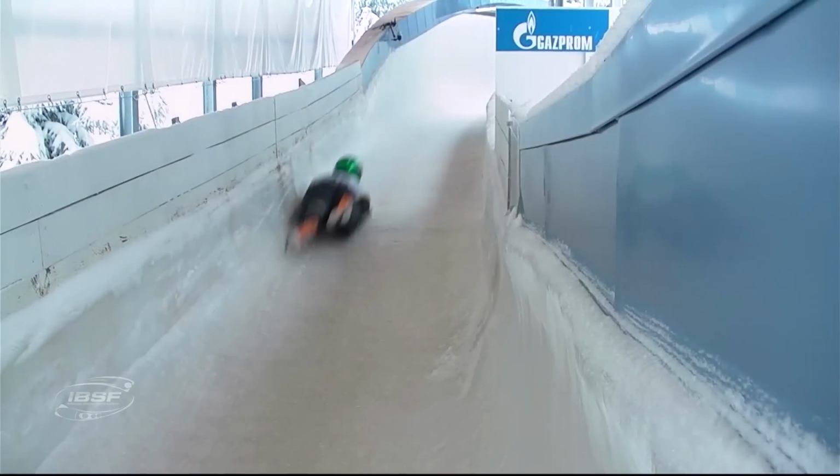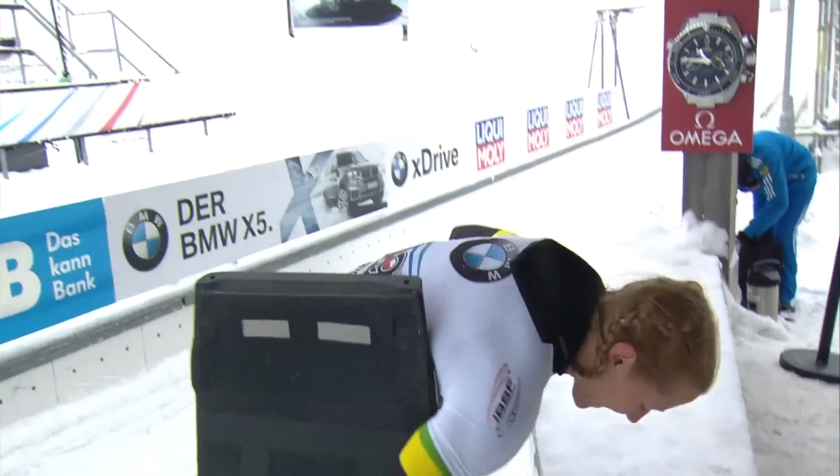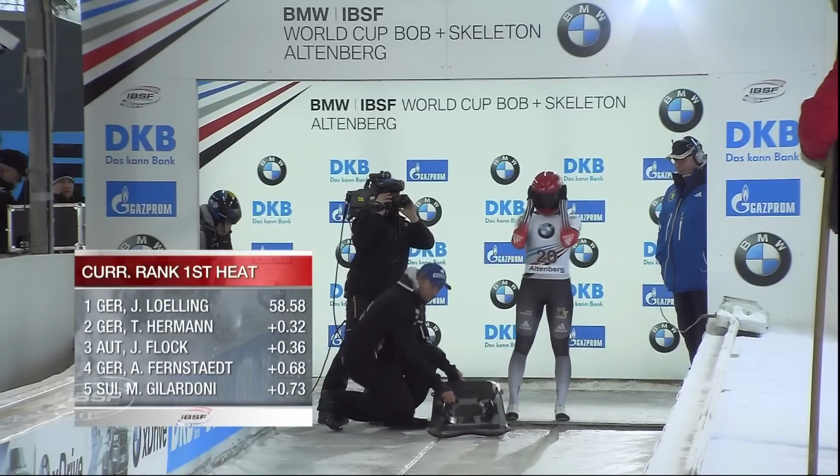Coming out of Kreisel, and you can see the athletes sometimes, not out of Kreisel, out of corner 4, you can see sometimes when the athletes are coming out of corner 4, they're really trying to see what's going to happen, and so they're lifting their head up off their sled. Particularly when you've got relatively little experience.